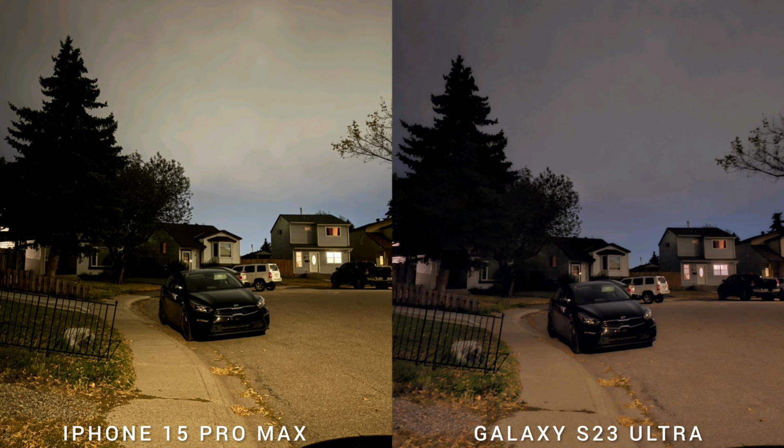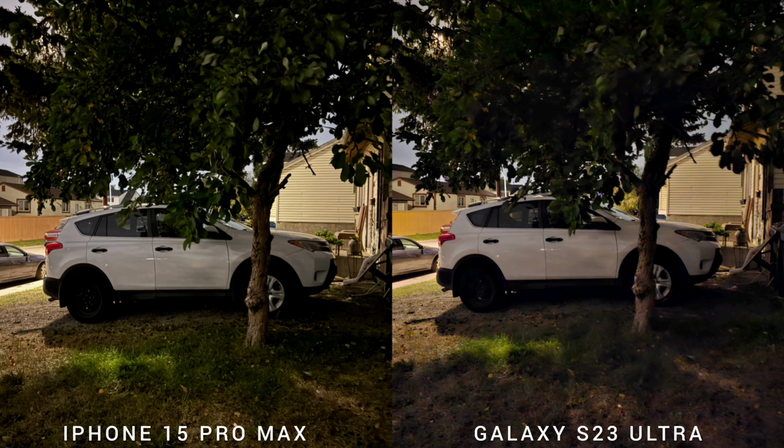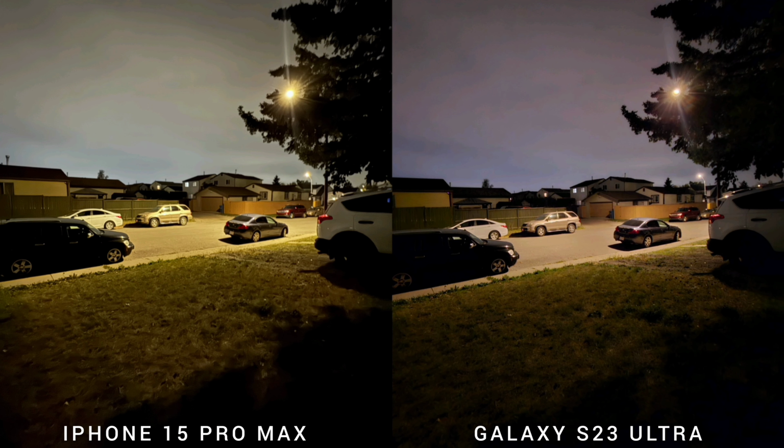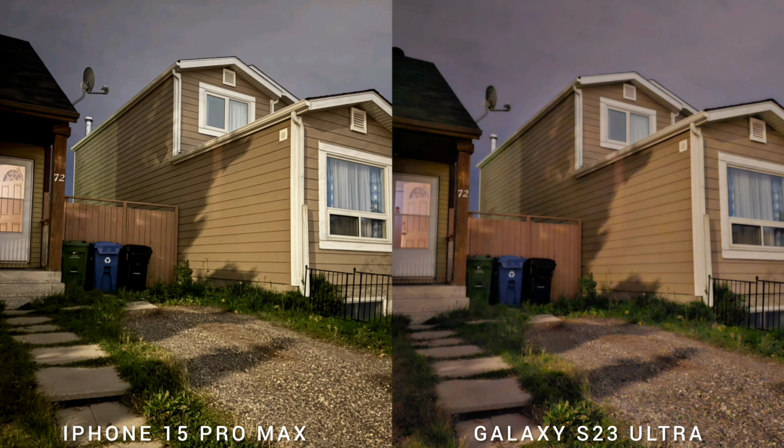What I like about iPhone 15 Pro Max is the sharpness of every single night shot. If you zoom in on all the images I shot during this test, you would see that iPhone 15 Pro Max is a tad sharper than Samsung Galaxy S23 Ultra. And I think for many that's enough to merit really good night shots for a smartphone. Also, the colors are popping out and the white balance is a little bit on the warmer side.